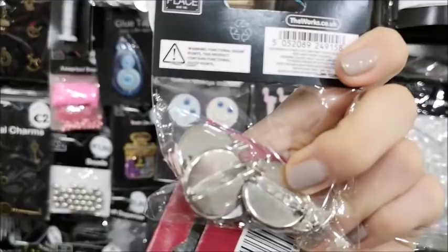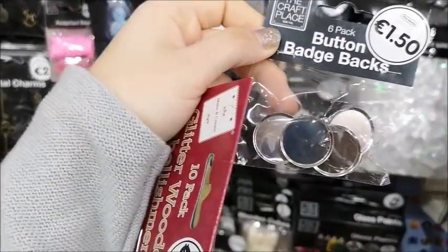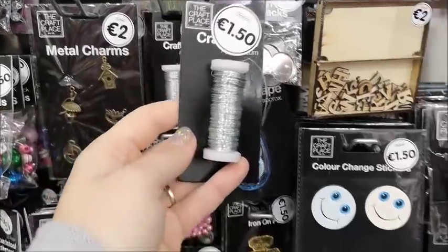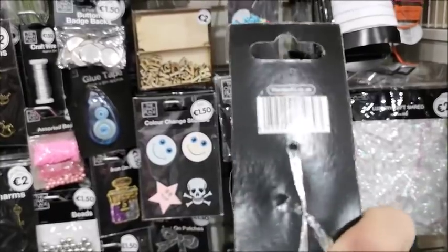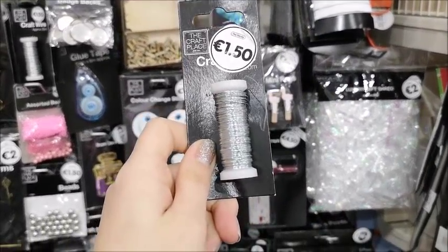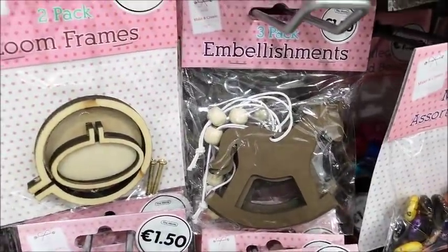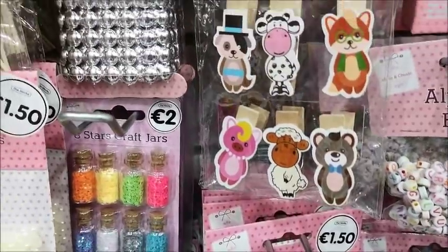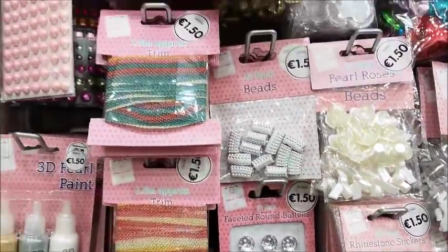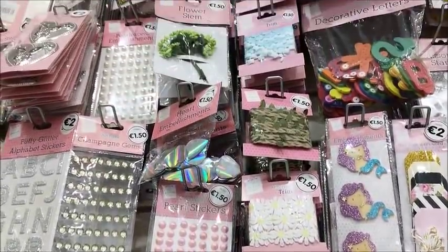I may need that for some badges for some gift ideas, maybe. And this as well, cord, metal cord for gift ideas too, I hope. Too many goodies and too hard to choose. Love them.